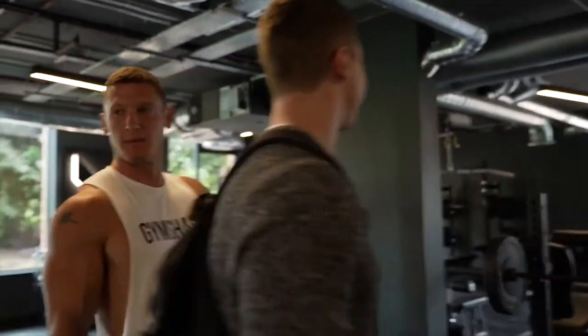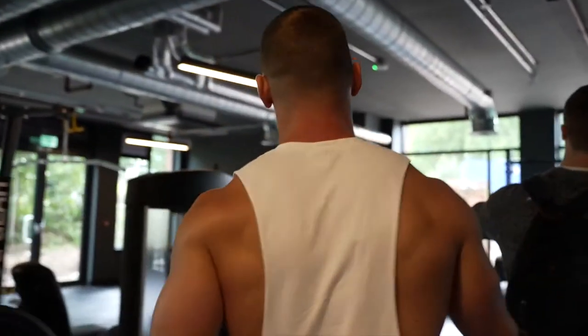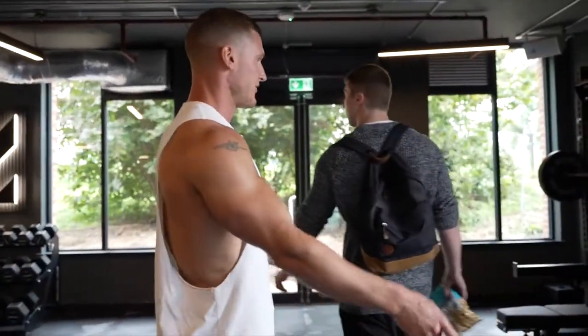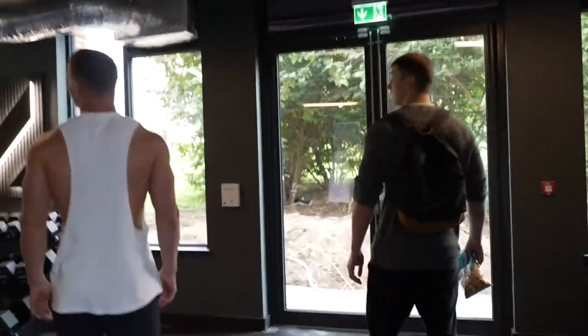I feel like we're going to have to move some bits at some point because I want it to be like a cardio area, do you know what I mean? It'd be cool to have a cardio area, a lifting area, a machine area, a dumbbell area. I guess it's just sitting out.